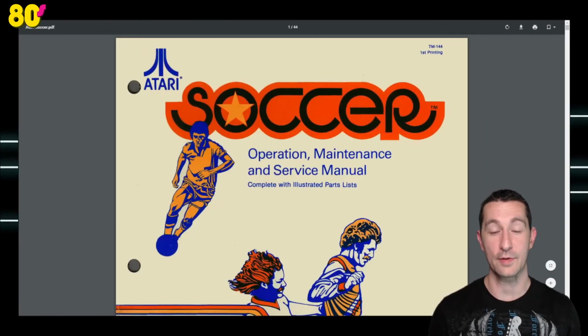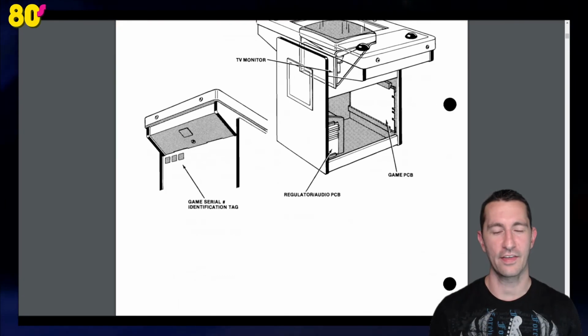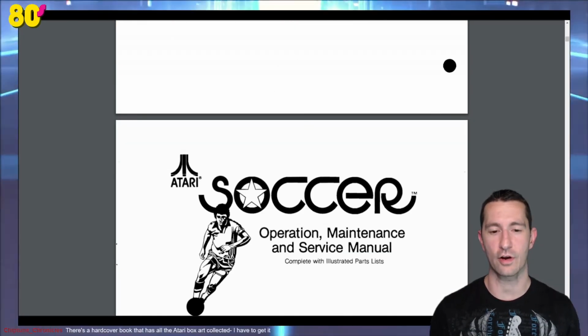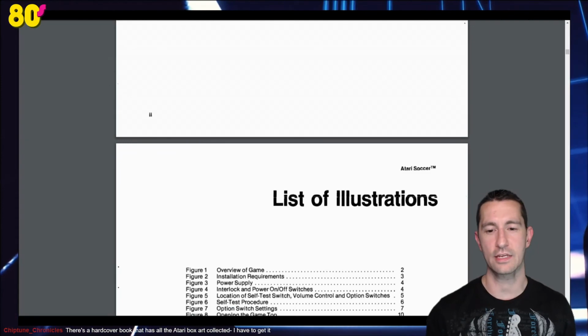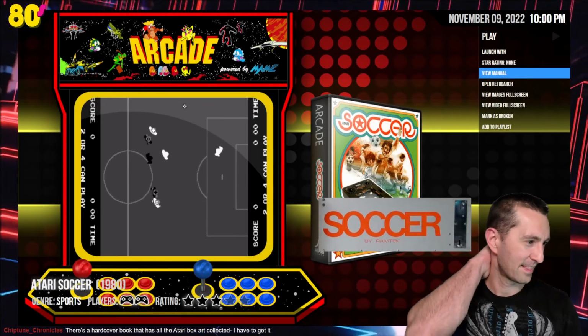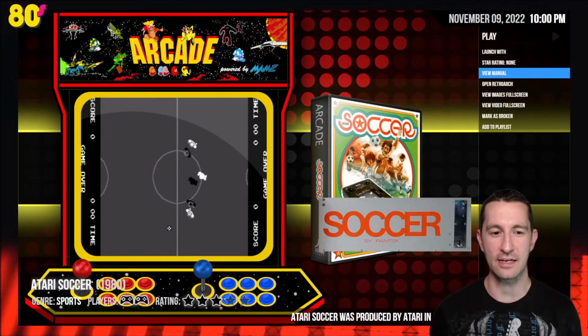Let's see what manual we got. We got the right one. Atari Soccer Operator and Service Manual. Oh, yeah, they did it right. And notice how they're giving a lot of fan service to the owners of the arcade. Very clean, amazingly done manual. Very professional, too. Because that's where they started, and I could expect that. Oh, that'd be a great buy. A good coffee table read.